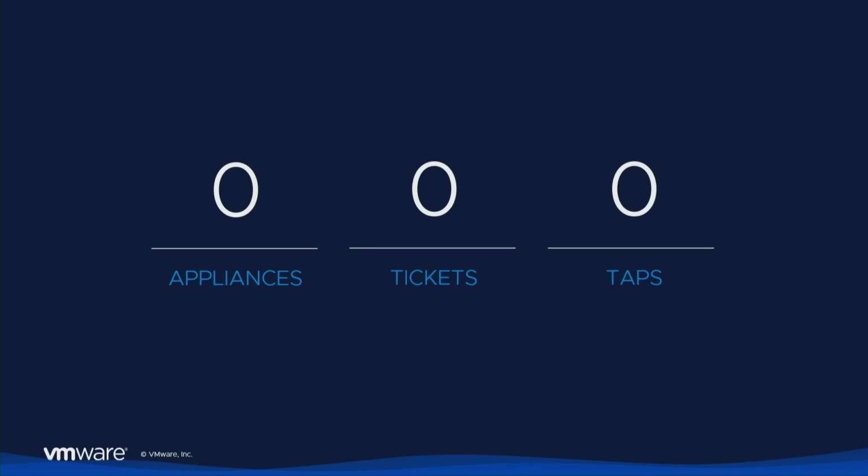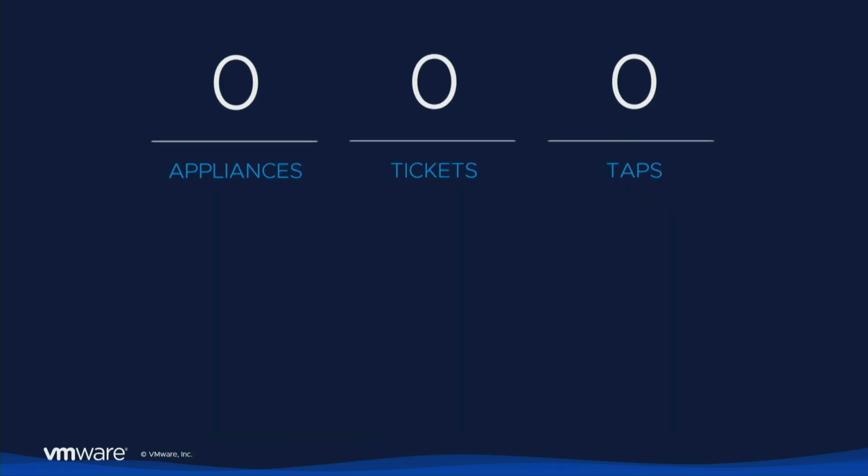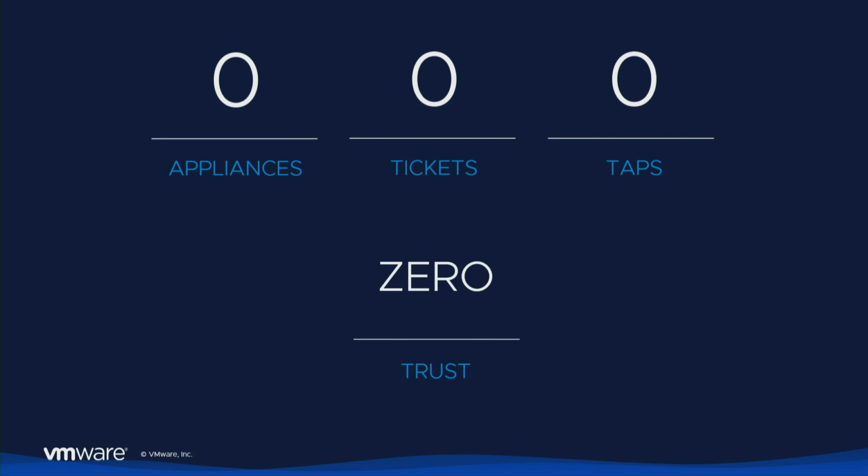And finally, if I want you to walk away thinking something, it's this: we are providing a distributed security environment with zero appliances for security, zero tickets. We didn't talk about VPCs, but we also have VPCs, so you don't need to create tons of tickets and spend months doing security. And then, of course, zero taps, right? With all this in a comprehensive stack, we believe we have the best zero trust security solution for your virtualized environment, VMware environment, and your VCF cloud. Thank you so much.